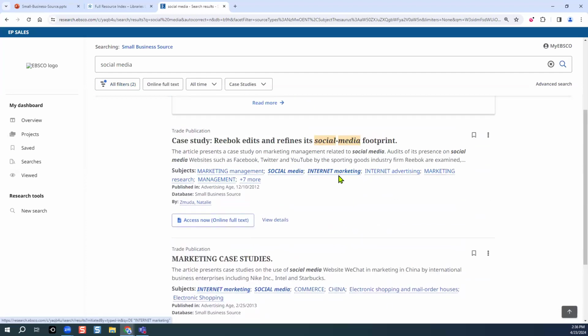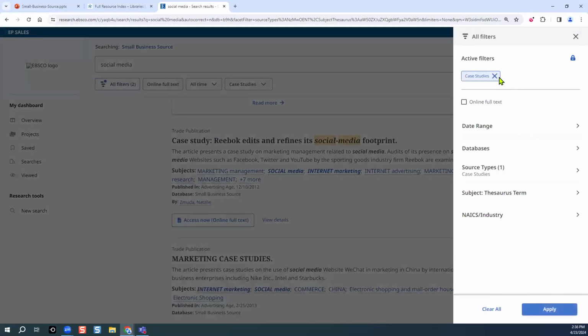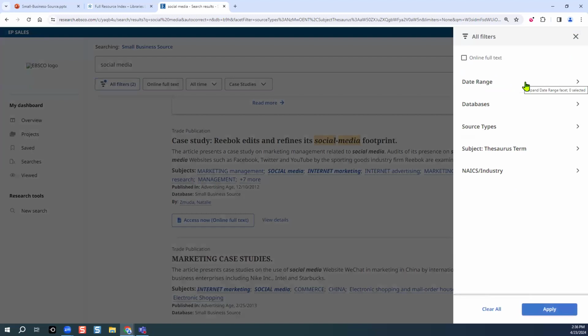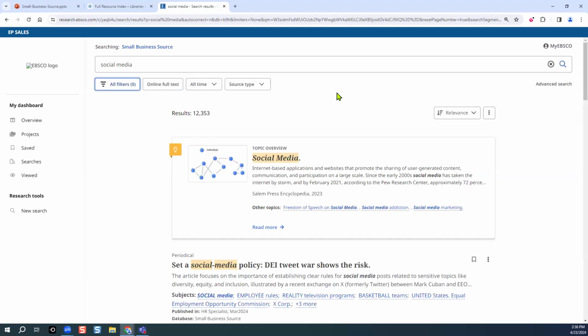So those are some options. Now, let me go back to my filters, and if I wanted to revert to the original search results set, I can then go ahead and exit out of those filters and update my search results once again. Okay, so we're back to 12,353.